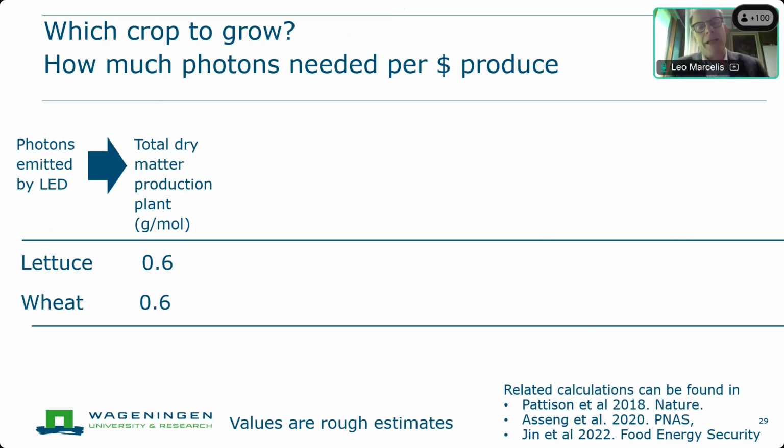How much dry matter can you produce per photon? Well, as a rough estimate, I would say 0.6 gram per mole of light. As I said, maybe I'm a bit wrong, but I'm not more wrong than 100%. Then the harvest index: the typical harvest index for lettuce is about 0.9, meaning that 90% of the total mass of the plant is harvestable product. Because with lettuce, we almost eat the whole plant. We don't eat the roots, but that's only a small fraction. With wheat, we eat the grains. You have to do already quite a good job if the harvest index is up to 0.6, meaning 60% of all the mass ends up in the grain. So from that 0.6 gram per mole produced, for lettuce, 90% ends up in the harvestable product. In wheat, only 60% of it.